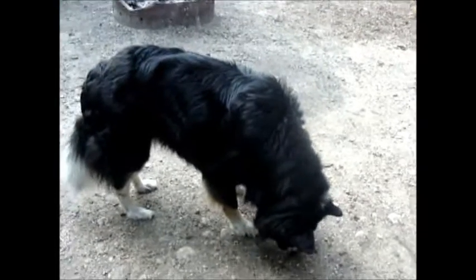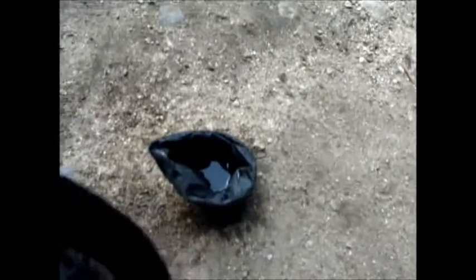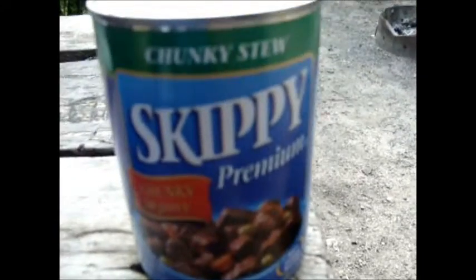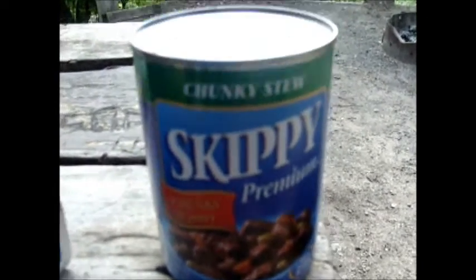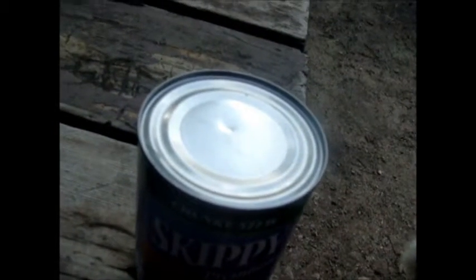So you're probably wondering what Trixie's eating. Well, I have a little bowl for her. Collapsible bowl that you can put water and food. Skippy Premium Chunky Stew. I'm going to break out the Swiss Army knife though because I can't open that can without one. So I decided, you know, I had to leave really early. I mean like 4 o'clock in the morning early. But I decided I'm not going to make a fire.